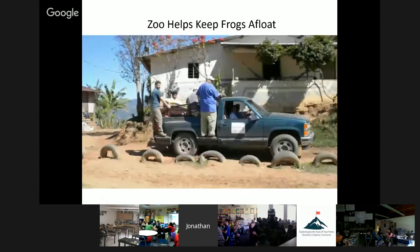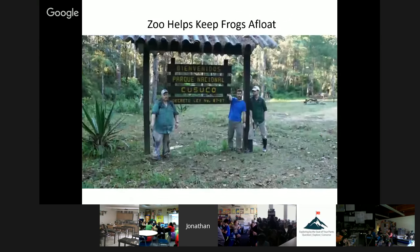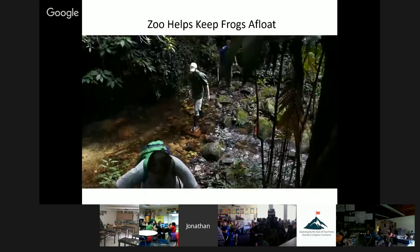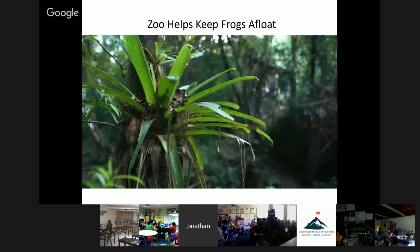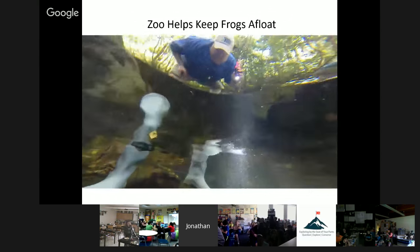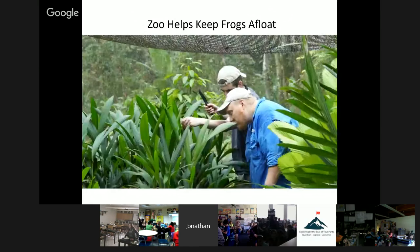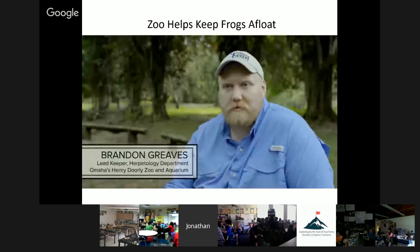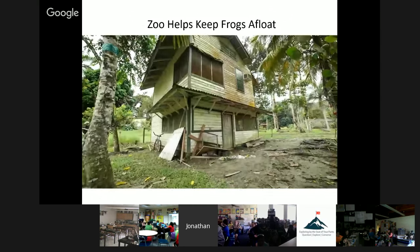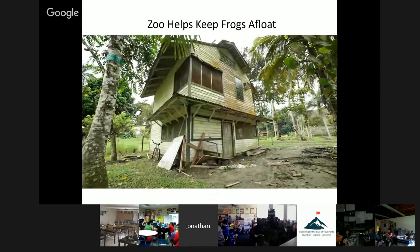The zoo got involved about 8 years ago. Jonathan Kolby contacted us saying that he needed help up in Cusuco National Park, and we had the capability to help him out. Since we have extensive knowledge and background in animal husbandry and amphibian conservation areas, it was a perfect marriage between what he's finding in the wild and what we can do in captivity. So we set up operations in Lancetilla.